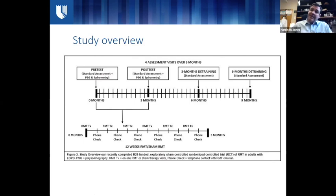It required 9 visits to Duke for the participants. We had subjects from all over the U.S. participate. So people were really generous with their time and dedication to participation. People did the 3 months of training. Then there was a detraining assessment at 3 months and 6 months.